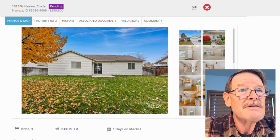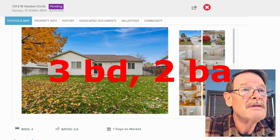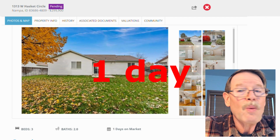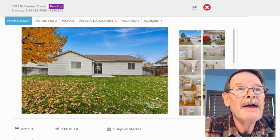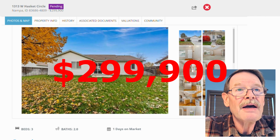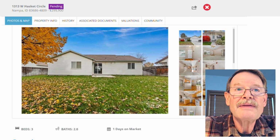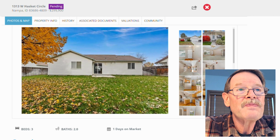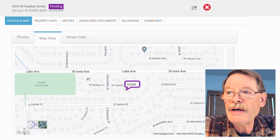Very nice. So this house was 1,340 square feet, 3-bedroom, 2-bath, and it was on the market for one day. Built in 2001, so it's well over 20 years old. And it went for $299,900, the exact same as the asking price. So at this small of a home, I'm going to say it's priced absolutely right.